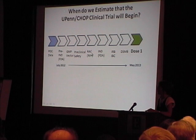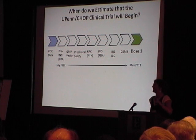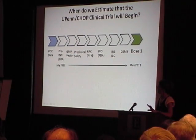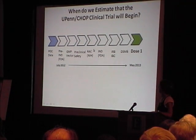If we are called to go to the NIH RAC meeting, and this is aptly named because they do string you on a rack essentially and grill you about your intentions and plans, then we will do that. We think there's good reason to believe that we'll be exempt from a RAC meeting, however, which will be great in terms of the timeline because it's one step that we can eliminate.